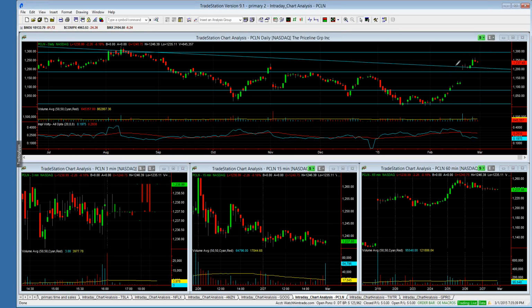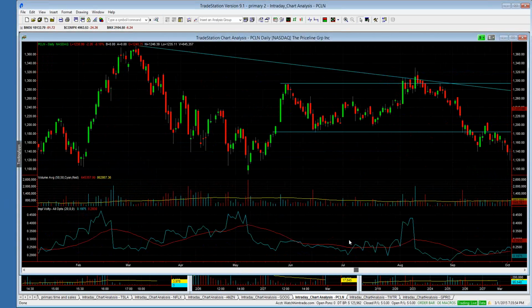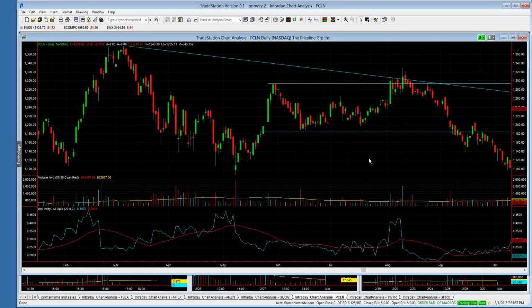But this trend line right here that you see, guys, that she just started poking her head above, that's an important trend line to me. That is the downtrend off of the all-time high. I'm just going to go back here on the daily chart so you can see it more clearly.